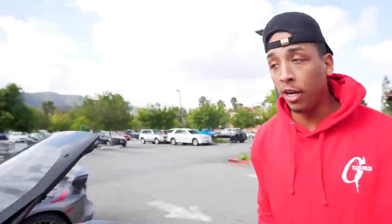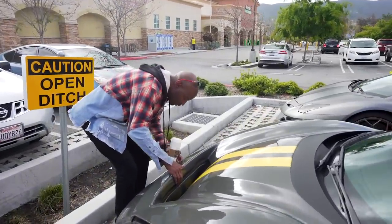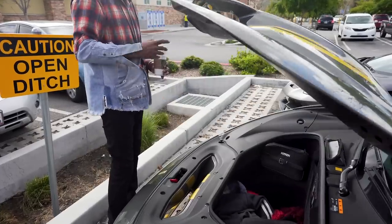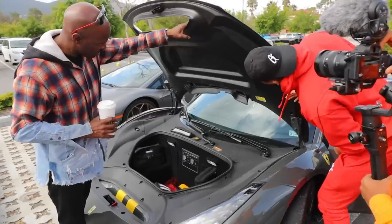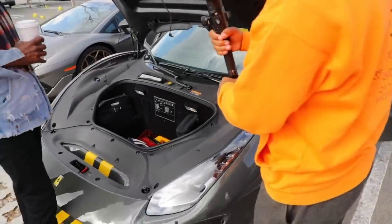So, you ready to go on a drive, brother? Carbon fiber hood. It ain't exposed, though. Nah, you don't want to explode. Take exposure whenever I get it. But the whole underlying of that is carbon fiber. The whole thing. Wow. See, I didn't even know that. You got a little giblet right there.